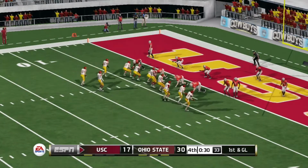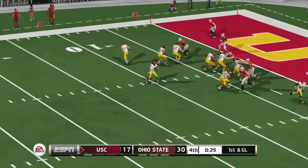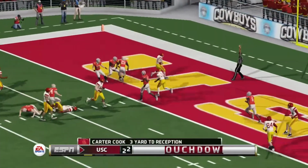Carter Cook's in here, but honestly, Cope's at the far right. I can see him on a crossing route. 1st and goal, 30 seconds of play. Burks, 4-man rush, dancing, throwing, Cook, touchdown.